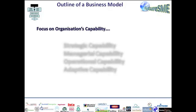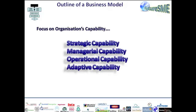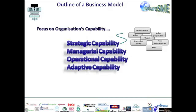From the research conducted in Work Package 1, four areas of capability have been identified. These are strategic capability, managerial capability, operational capability, and adaptive capability. Each of these areas of capability addresses the end-user requirements identified in Work Package 1. Strategic capability consists of vision, mission, values, value proposition, core competencies, the operating model, and key performance indicators.